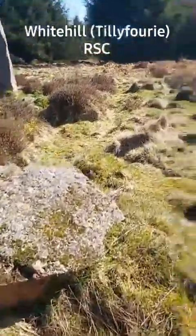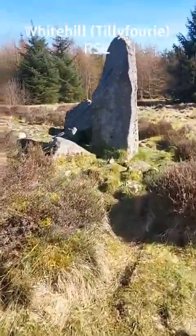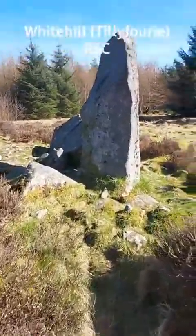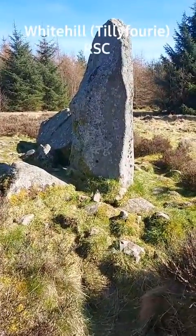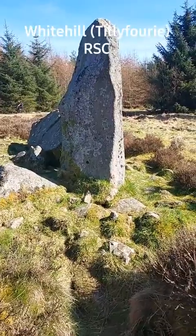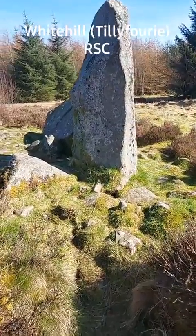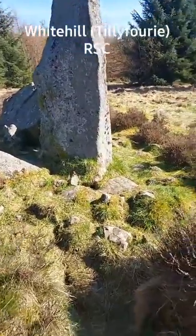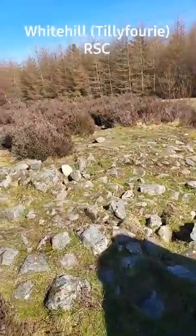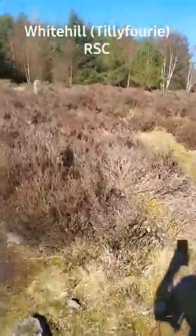So that's the 13 stones, and it's a lovely location. Although it's got a car park and a forest track all the way up to here, it's a bit of an elevation. So if you were to come up here, just take it easy on the walk up, because it's uphill pretty much all the way. But on a day like this, it's lovely.